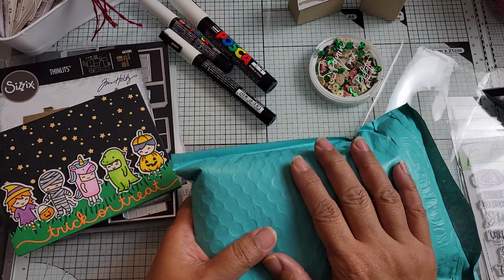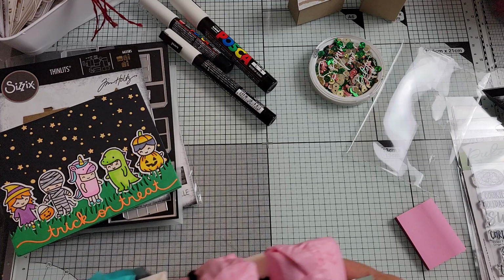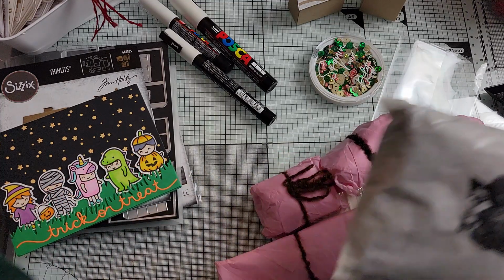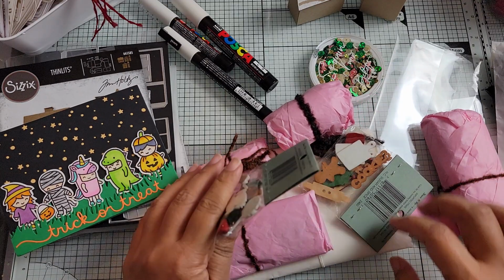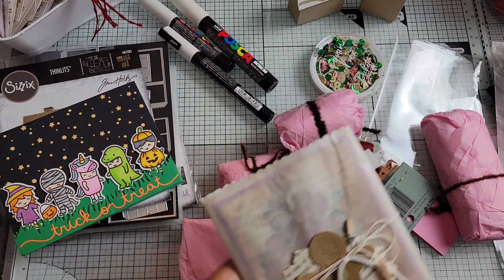Okay. This package is from Anna. And Anna, I thought you were just sending a card. So that's not what this is. I did not peek. I'm going to pull everything out of it. I don't want to show our addresses or anything, so... What did you send me in this package? I think I got everything. And it's raining here today. So, is this the card? This is probably the card.